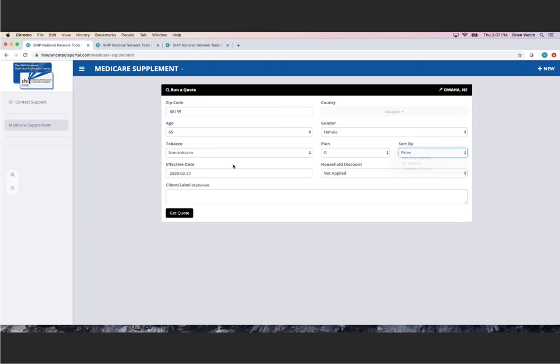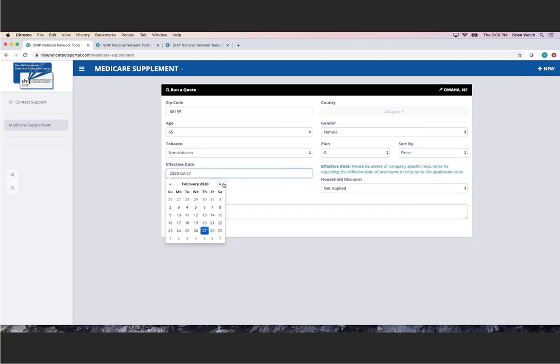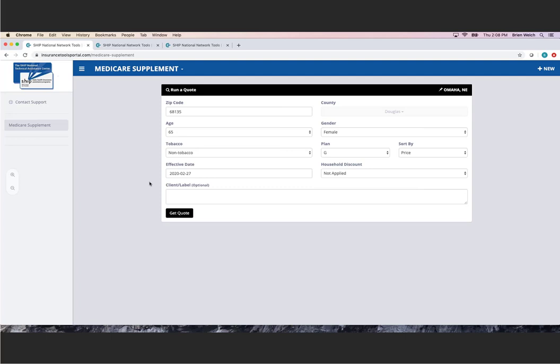And the last two items here, one is effective date. And this becomes important. We're going to run the effective date as of today, but let's say your beneficiary was going to become effective, say, April 1st. You'll want to change this effective date up to April 1st. The reason that becomes important is there could be a company that's changing rates between now and April 1st, and you won't see that new rate unless you run a future effective date. And so that just helps you provide a more accurate result to that beneficiary.